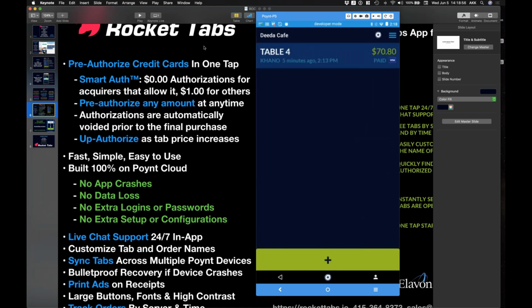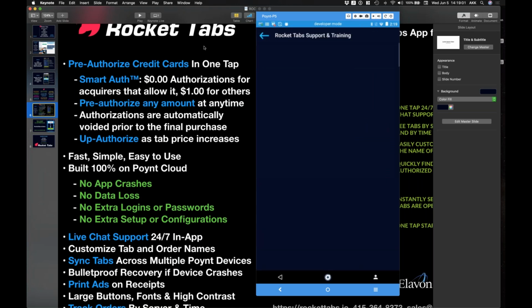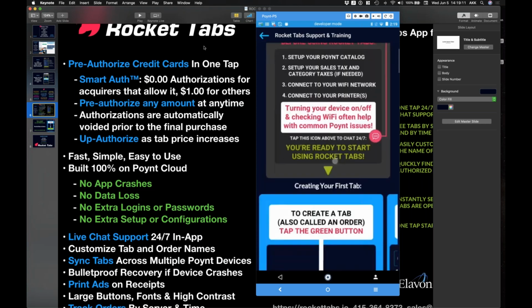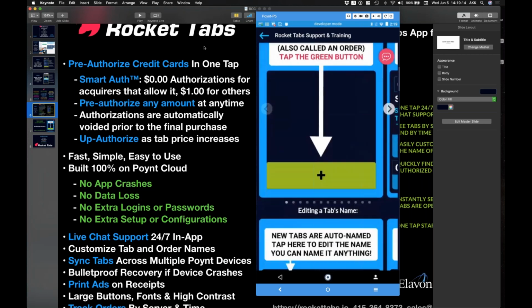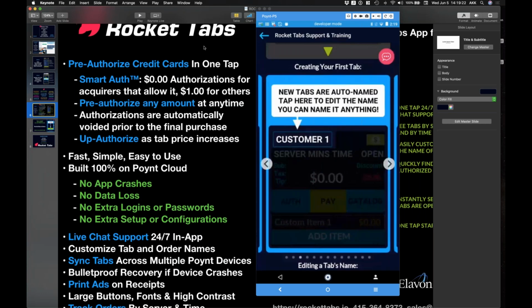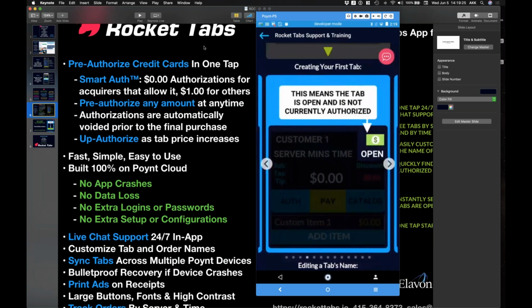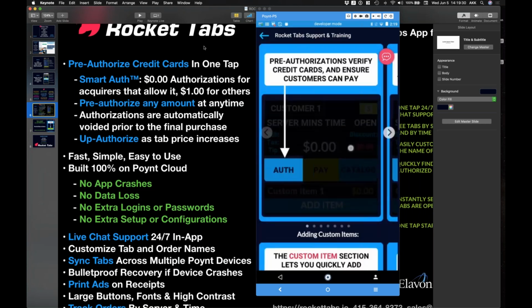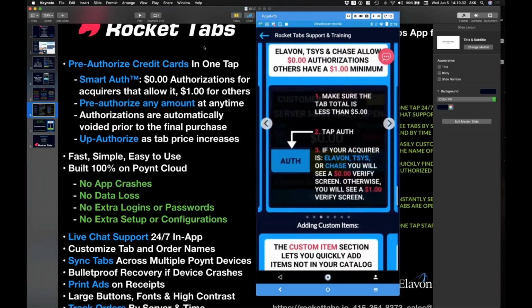Up here in this upper right corner, you see these 3 bars. This is for anytime your customers need support or training, like what I just went through, which is super simple to learn, but if they feel uncomfortable and want to go over things, you hit that button and you can scroll through. We made really awesome built-in swipe animations that let you see here's your first tab, here are all the parts, here's what they mean, here's how they work. And you can scroll down: editing a tab's name, authorizing a credit card. So it'll literally walk you through this whole process.